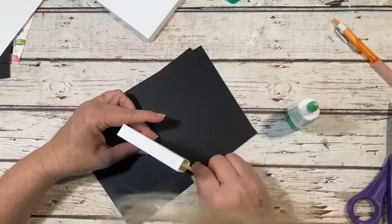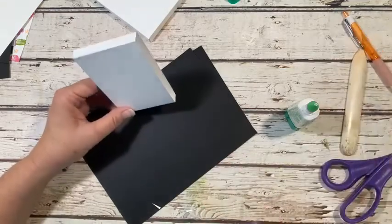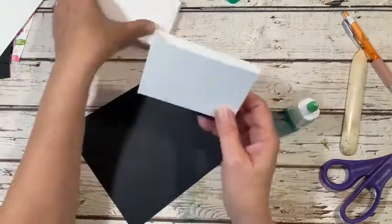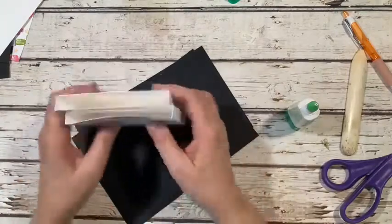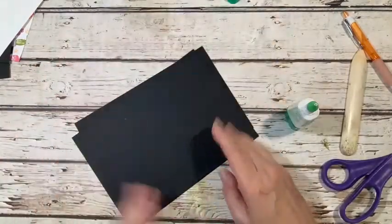I got to remember to talk loud too, because YouTube, for whatever reason, the sound does not carry over as well on YouTube. Okay, so these are our two pockets. That was not hard at all to do. Again, it's just having your measurements and your scoring and just putting it together.